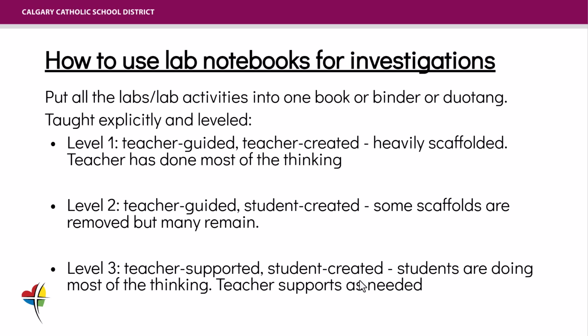Level 2, we remove some of the scaffolds, but many still remain. It's very much teacher guided, but it's becoming more student created. And then level 3 is teacher supported, but more student created. Students are doing most of the thinking. They're figuring out how they want to collect the data, what their tables might look like, and where they're going to organize all this information that they're collecting through their investigation.